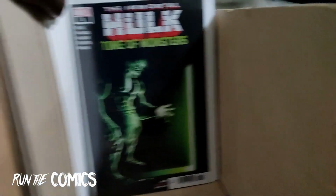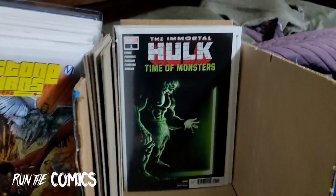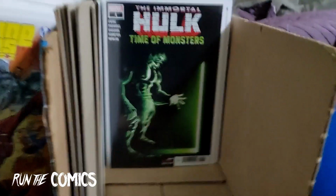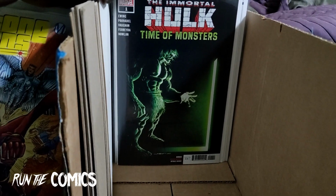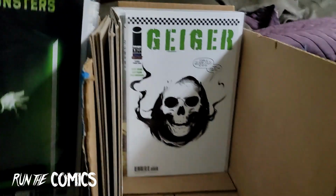This is an interesting story, Immortal Hulk: Time of Monsters. It kind of deals with the beginning of Gamma, it seems, and the first Hulk. So it's an interesting story. Illustrated very wild, but it's something to check out.